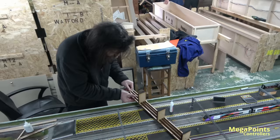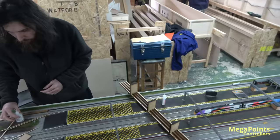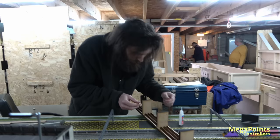I've got to get up the road. Have you got any more hiding? I've bought in the stores and the flock. Right, lovely. This is where I glue it to the platforms. Will you glue it to the platforms? Eventually, but not yet. I want you to come back here, you know what I mean?